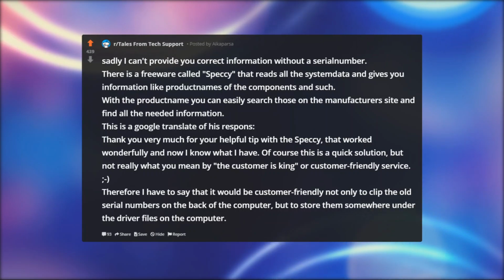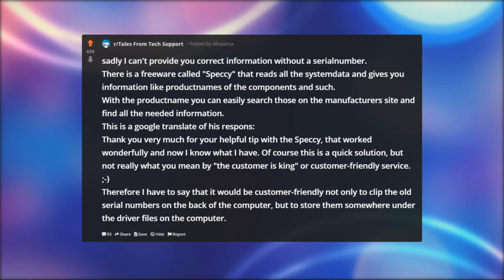Thank you very much for your helpful tip with the Specky. That worked wonderfully, and now I know what I have. Of course this is a quick solution, but not really what you mean by the customer is king or customer-friendly service. Winky face. Therefore I have to say that it would be customer-friendly not only to clip the serial numbers on the back of the computer, but to store them somewhere under the driver files on the computer.